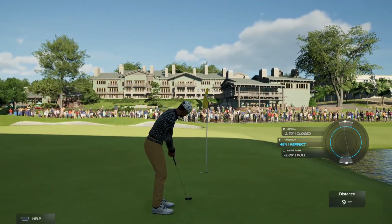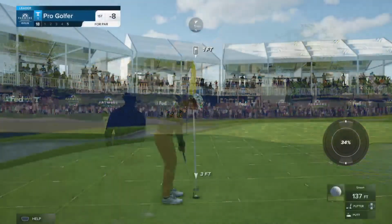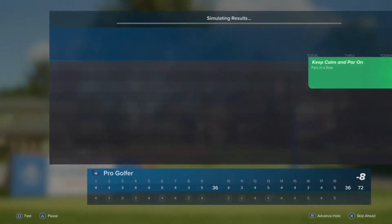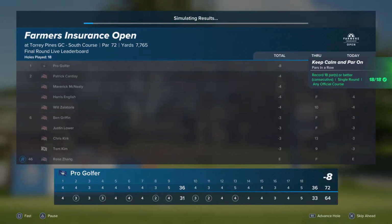He's hoping this one breaks all the way back to the cup. Can he finish off his day with the par at the last? He's managed to hole out now and has the clubhouse lead. That's good golf. But the nervous wait begins as the rest of the field finishes up.